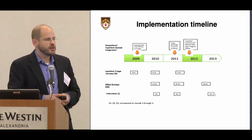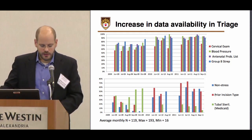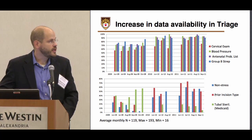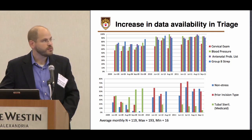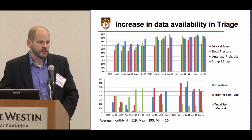Okay, so the first thing was just to look at data that's flowing from the offices to triage. Did the flow of information improve over this time period, during which the EHR was being implemented? And the answer is yes. These are the clinical data elements that we tracked that we were told were most important for pregnancy care: cervical exam results, blood pressure, problem list, Group B strep, non-stress test results, prior uterine incision types, and tubal sterilization requests for Medicaid patients.